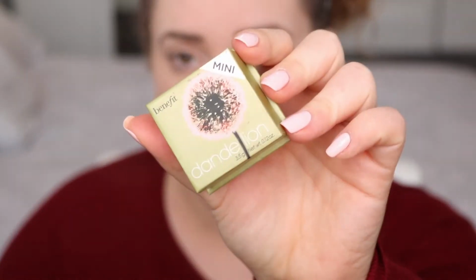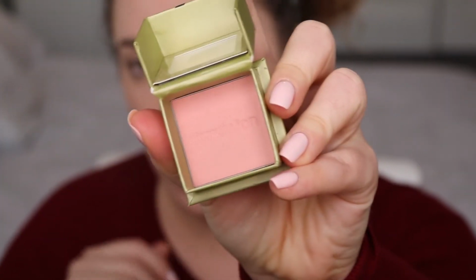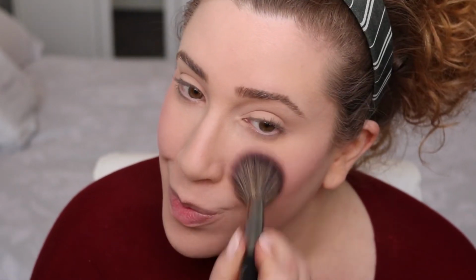Then I'm using Benefit Dandelion blush. That's it, literally it.